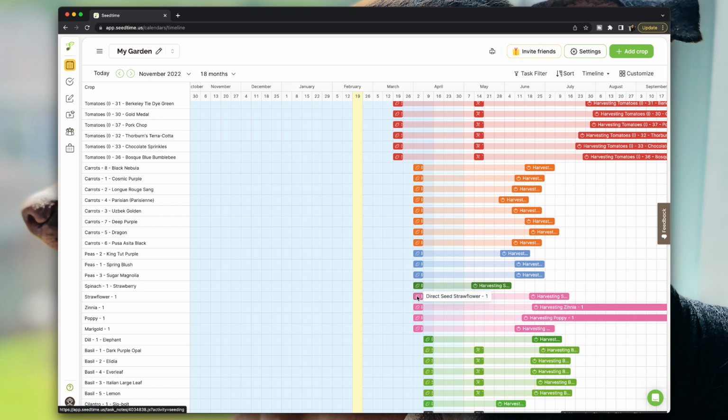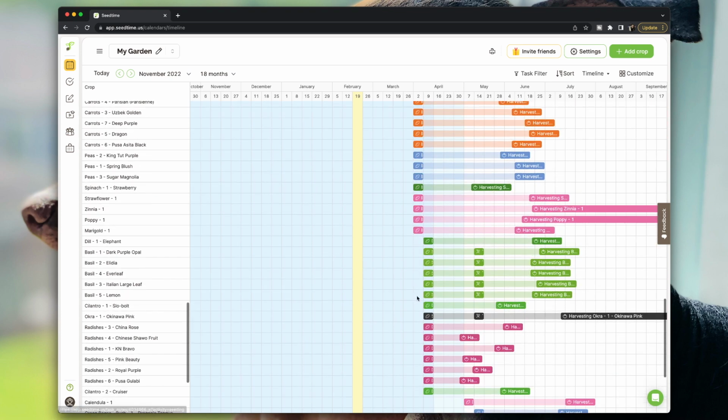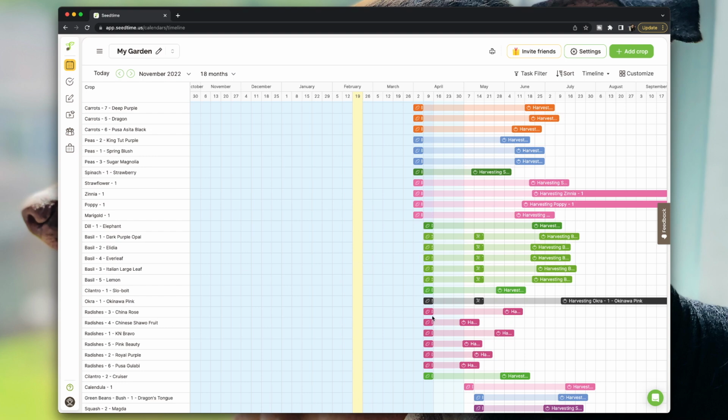Because I am on the free account, there's only certain things that I can add to this list. I can't add any unique varieties, but I think this is an interesting tool to play around with if you're just trying to learn when to plant and when to direct sow and when to start and all of that kind of stuff. I will leave a link down below if you want to check this out. But it has helped me a little bit with some of the newer stuff that I'm picking up.